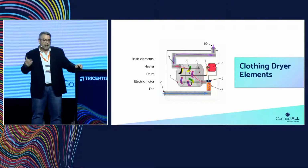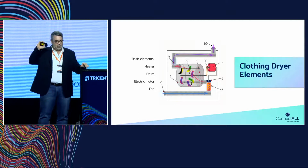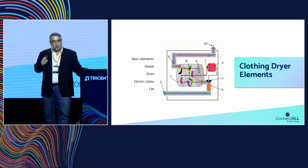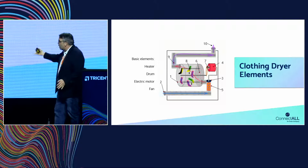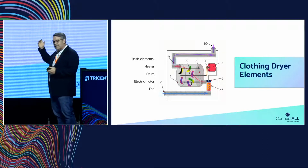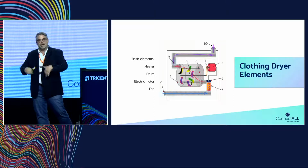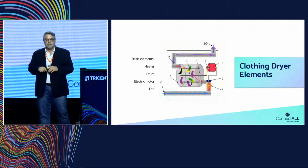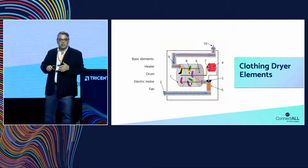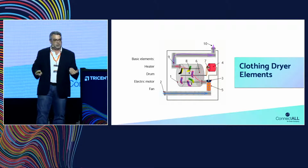So here where I can look at, there's a drum, there is a vent, there's a lot more to this, and these here are the elements: the fan, the drum, the heater. All these things go through these elements. I put the clothes in, it goes through this, and out comes dry clothes. But there's more of that too, because there's feedback loops. So in systems thinking, you're looking to understand all the feedback loops as well.